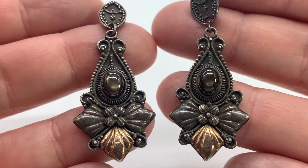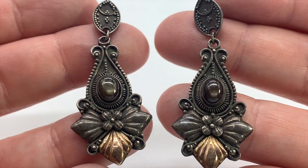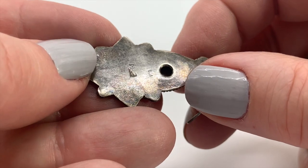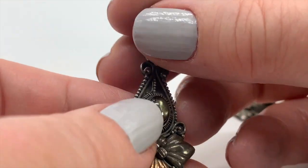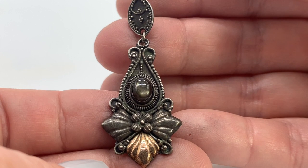Here's some more beautiful pierced earrings. Aren't these gorgeous? So I don't think these are antique either. I think they're just made to look old. Well, that is hard to see, but it says VJA. Beautiful. I love those. These were a yard sale find also.